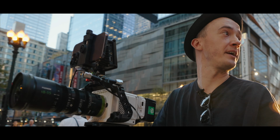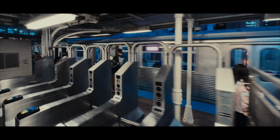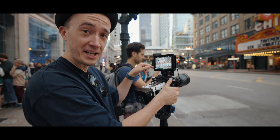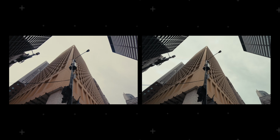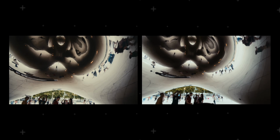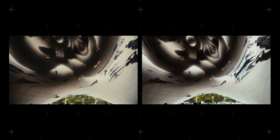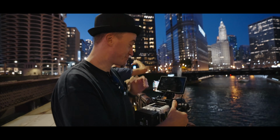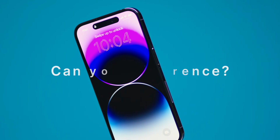Okay, I need a train now, thank you. At least the iPhone has autofocus. All right, battery life, iPhone is winning.